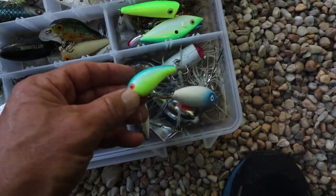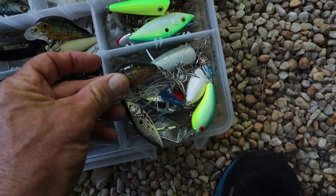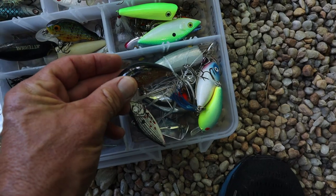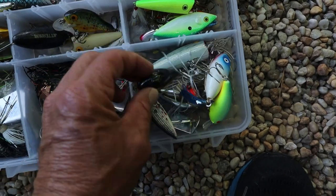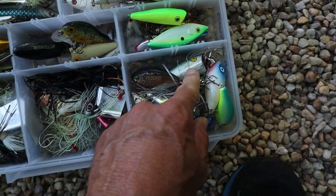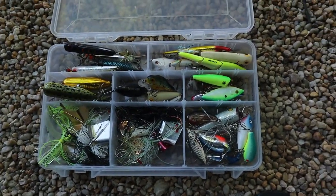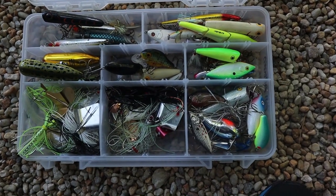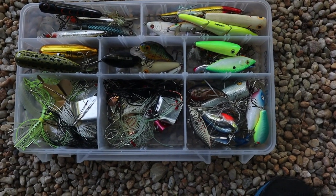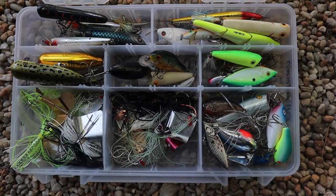There's a Cotton Cordell Spot. Here's a Cotton Cordell Big O. A Mann's Baby Minus One. That's good in really shallow, rocky areas. It only runs a foot deep. There's a Scout. I like that. There's a Magnum Pawpaw again. So that's basically my hard baits. In any of these baits, if I miss a fish, I'll throw a Fluke or Senko in to get that second strike, hopefully.